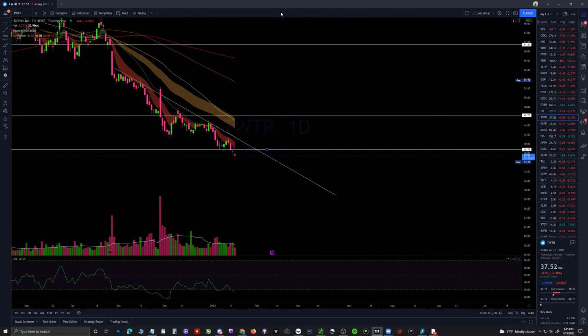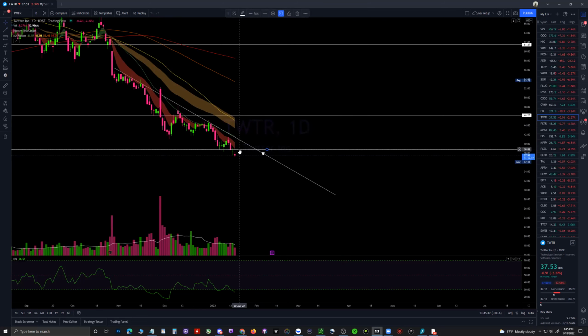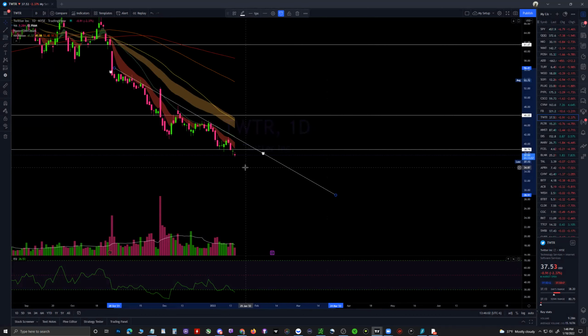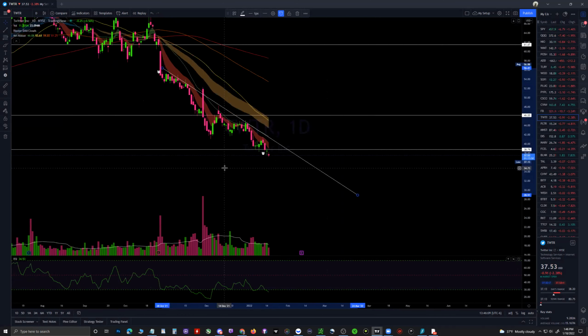All right, let's set an alert. Call that one upside potential. And then we'll call this one possible breakout. I don't want to play it to the downside with earnings coming up, but we'll keep an eye on this, because if we do get an earnings run up, we'll want to get in on that.